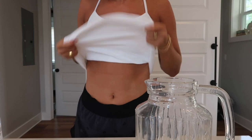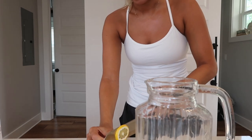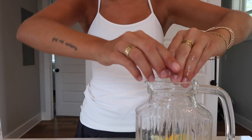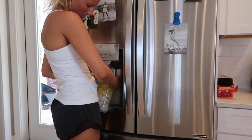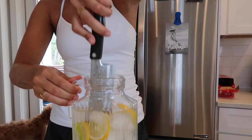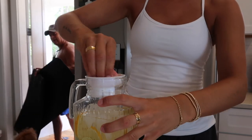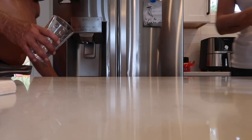I'm dripping sweat. I normally like to put slices of orange, but we don't have any right now, so I'm just gonna do lemon and lime, and you can just keep it in the fridge all day. Okay, and then I'm just gonna mix it with this knife, because I'm too lazy to get a spoon. You need to put some ice. That's where I'll go.